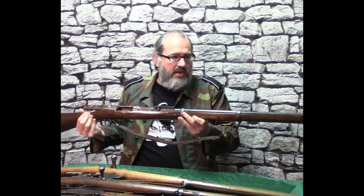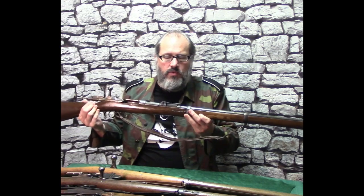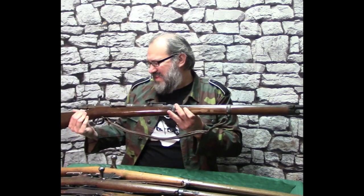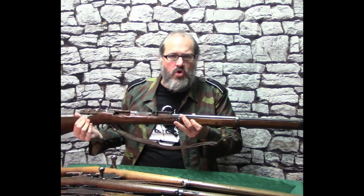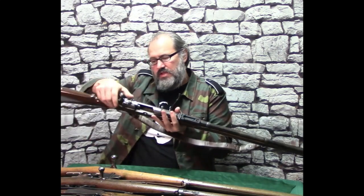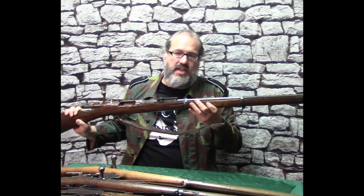With a full load in the tubular magazine, plus one in the chamber and one on the elevator, you could theoretically load 10 rounds into this rifle. Most of the time you'll only use these as a single-shot rifle, loading one round at a time, and then if there was a point in the battle when it was necessary to have a higher rate of fire, you would use the lever here to engage the cartridge elevator and to thus engage the magazine.